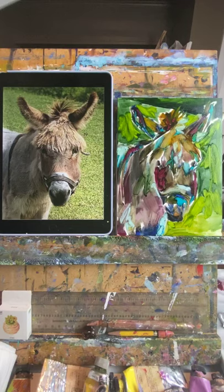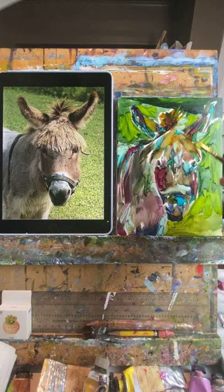So I'm going to start. Usually when I do animals like this, I start a little bit where the eyes are, just to make sure I have them where I want them.